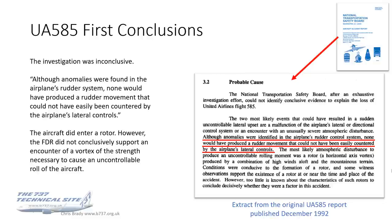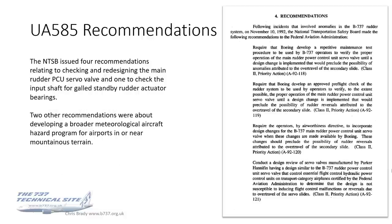So the aircraft did enter a rotor, however, the FDR didn't conclusively support the encounter of a vortex of the strength necessary to cause an uncontrollable roll of the aircraft. The NTSB issued four recommendations with that report, and they were related to checking and redesigning the main rudder PCU servo valve, checking the input shaft for Gould standby rudder actuator bearings, and the other two were about developing a broader meteorological aircraft hazard program for airports in or near mountainous terrain.